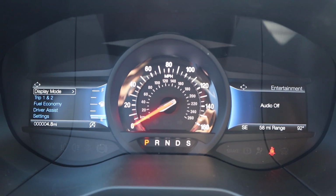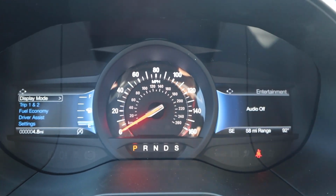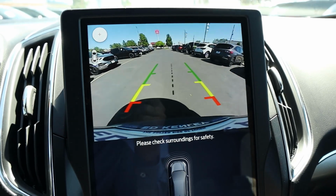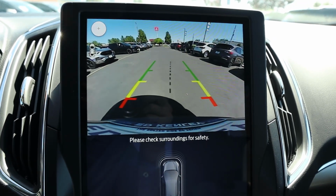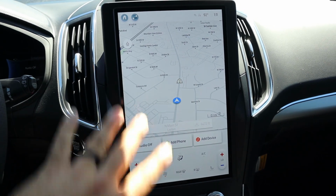So like the one side is kind of like vehicle information, and then the other side is kind of like your audio and fun stuff, I guess is a good way to put it. Now in reverse, we do have a backup camera with trajectory lines that turn with the steering wheel. I also got that zoom function as well. And then this has the tablet infotainment system.